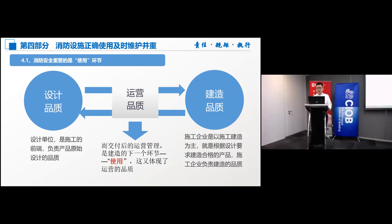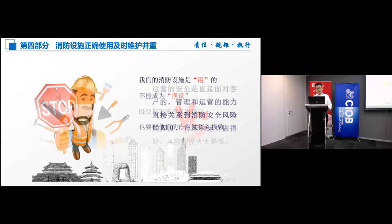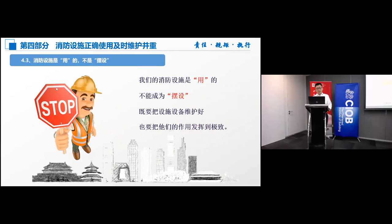The design company is in charge of the quality of the design. And the construction company is responsible for the quality of the building itself so that it can be used well. So the quality of the design of the building itself, of operation, all good. Safety of operation is directly facing the customers, and the management and operation capabilities are directly linked to fire safety and risk level. So good management and operation can significantly reduce the potential of risks.